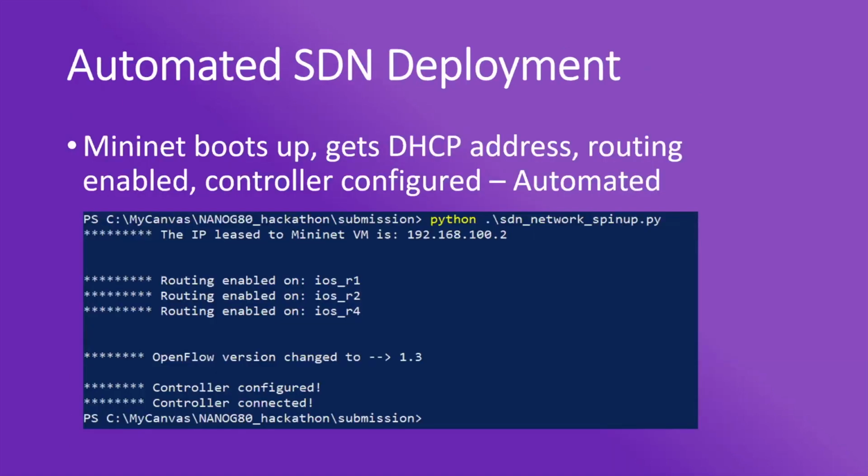And the SDN network comes up as any other host. It uses DHCP, so it gets its address from DHCP, and then everything happens. So I have created a Python script which does everything automatically. The routing and everything else is not enabled when the host boots up, but everything is done through the Python code.